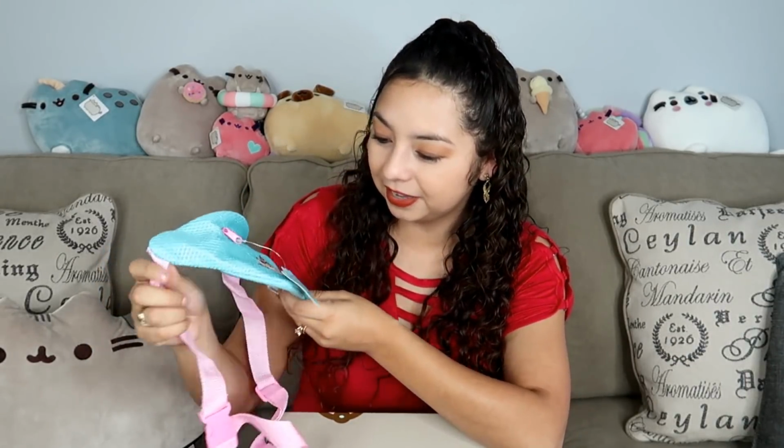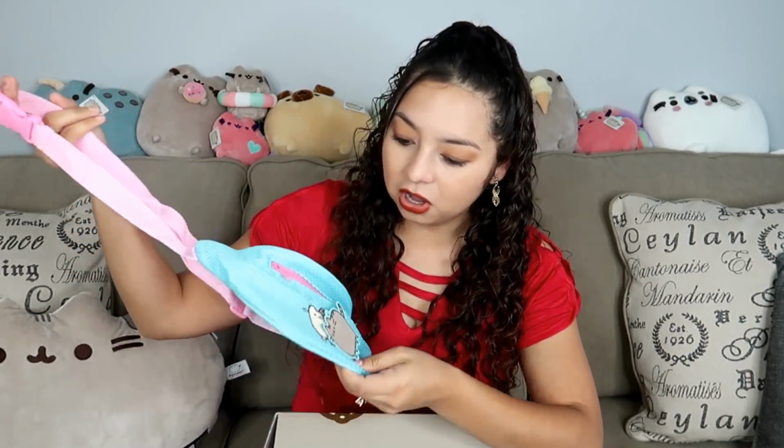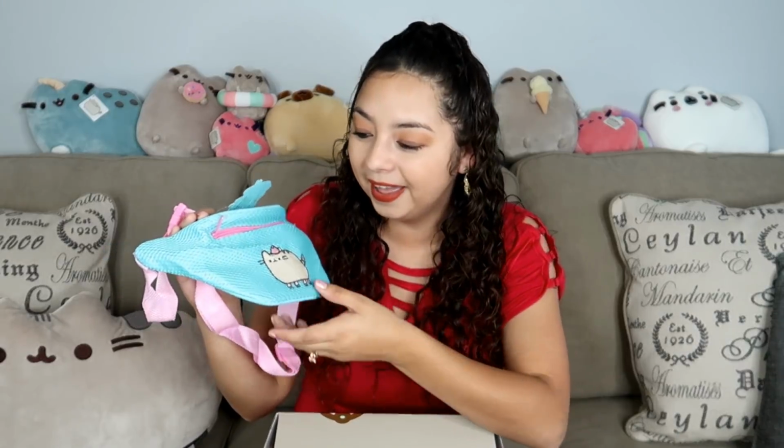I feel something kind of soft. I have no idea. It feels like a fanny pack, but I don't know if it is. Oh my gosh, it is! I felt the zipper, I was like, I don't know, that kind of feels like a fanny pack. Oh my gosh, that is so cool. So I am not one to wear fanny packs, but I think I might just have to change that now.